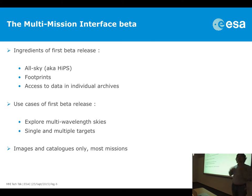It's an application that is ready to go live soon. It has the main ingredients. It has HiPS maps. So what we do is take a whole archive and project it into a multi-resolution map. And those maps are amazing. You're going to see them because they give you a completely different access to all those observations, which are in individual files.